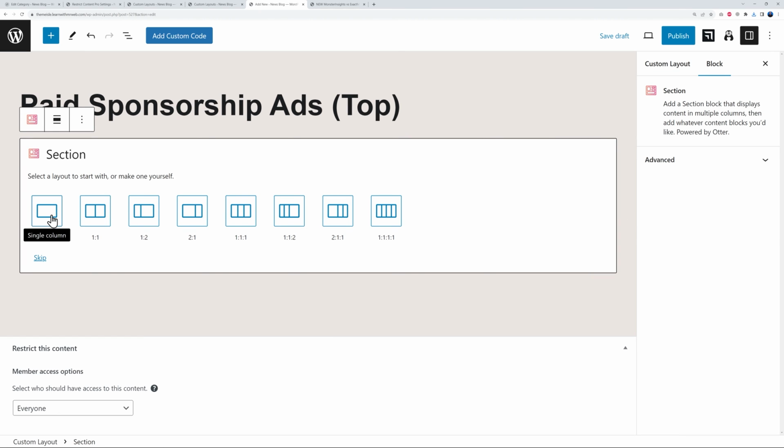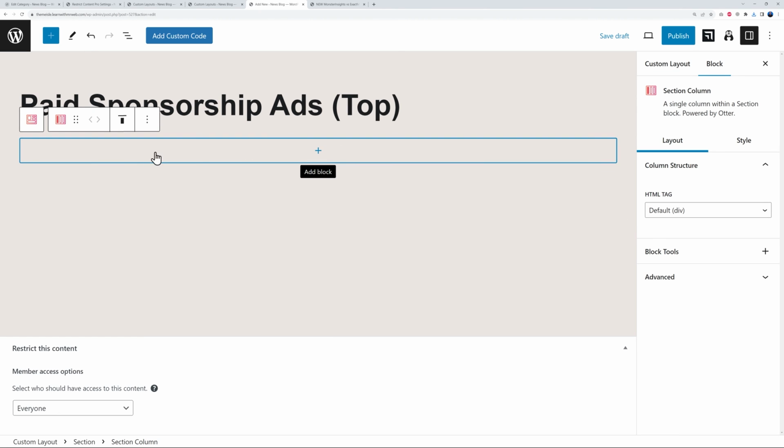And right here, we're going to select full. So if you have only one spot, select a simple section. If you have two spots, maybe two different columns, okay? Depending on how many you want to display. So I'm just going to show you here with one.